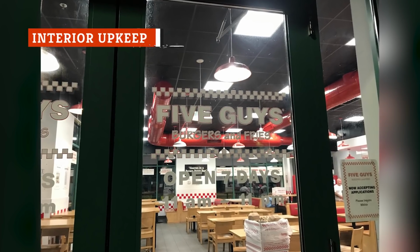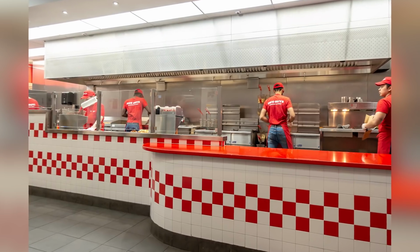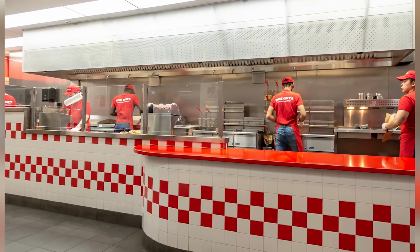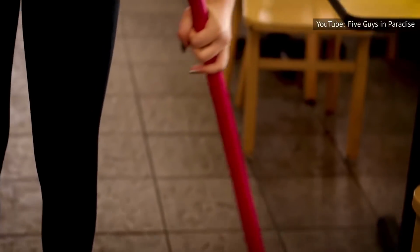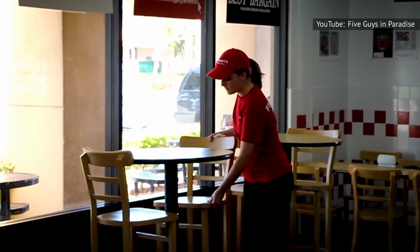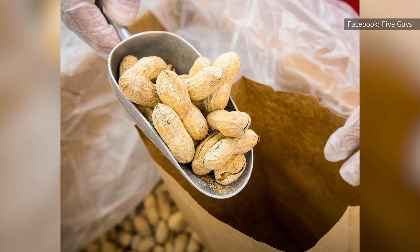If you've ever been to a Five Guys, you know that there's a lot going on visually. The walls are covered in white and red tiles, while the kitchen has an open floor plan with a shiny steel interior. An open floor plan means that everyone can see inside, meaning everyone can see everything. Because of this, cleanliness is especially important. To keep the stress off the cooks, complimentary peanuts are offered to customers.